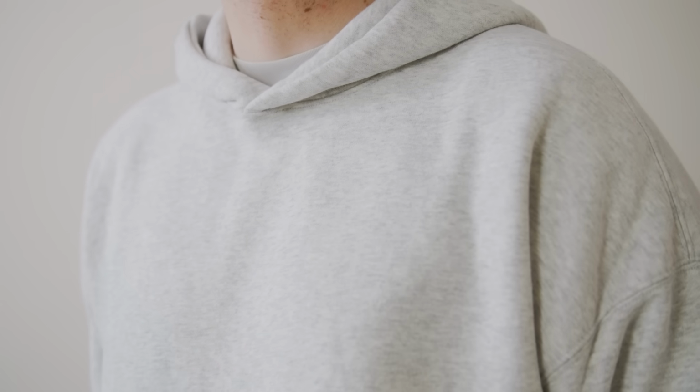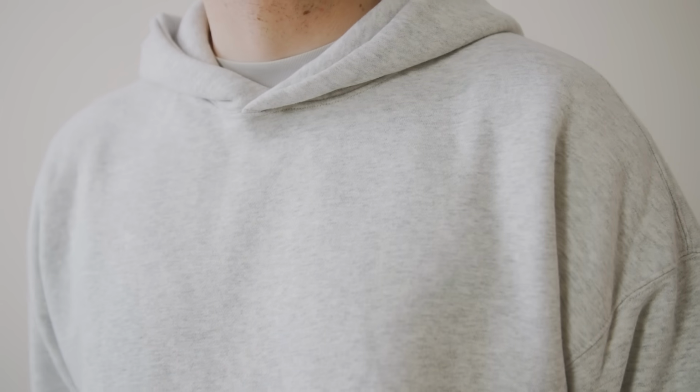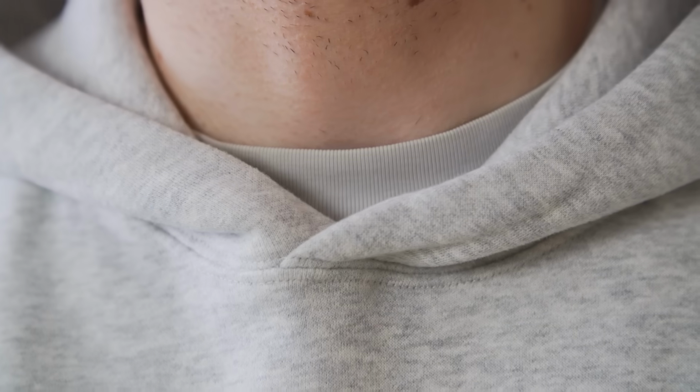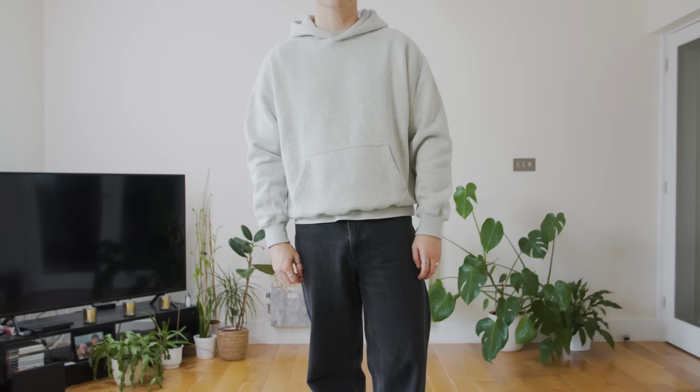This light heather grey too is just spot on. It's a really nice grey marl that leans more on the warmer side with a lot of cream in the mix. The hood stands nicely thanks to the double layered fabric, and another big personal tick from me for leaving the hood cords off here.